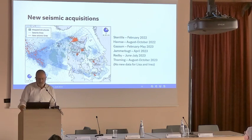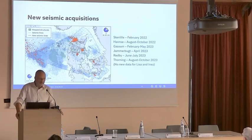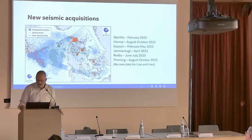And to the right, you can see the program starting out in February 2020, with acquiring data on the Stenlille structure, and then running down to this year, October this year. Actually, they are shooting this last line as we speak. So you can see it's a very accelerated data acquisition program. I can't recall how many kilometers of lines, but it's more than 300 kilometers of seismic lines.